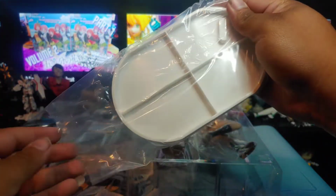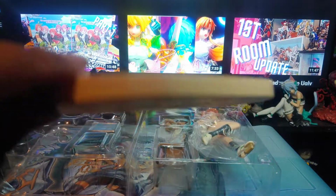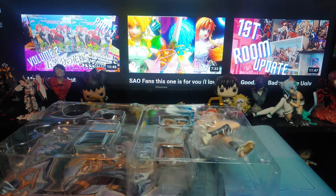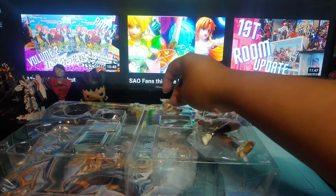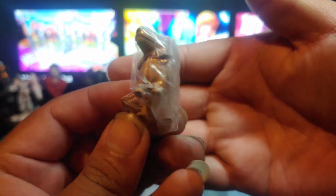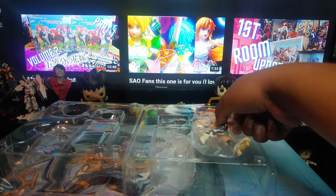First is the base. I love how it's a texture of the school, you could say, or wherever she's at. That's beautiful. Nice and simple. You got a textured floor, you don't really see that. Before we give it to her, the chair. Nice and simple. And then the little dog. There he goes. The little dog.